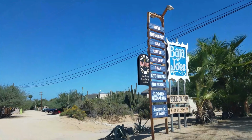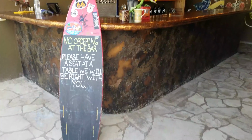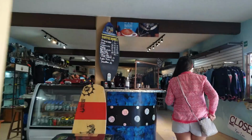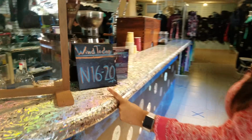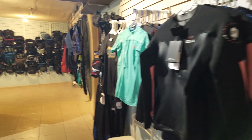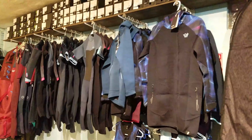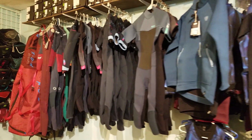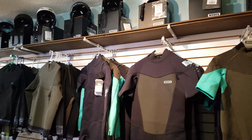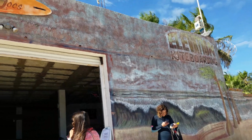Exploratorium. The last time we visited Baja Joe's, I didn't show the inside of the store itself. I was so excited about getting my stuff. But this time I had an opportunity to do a little bit of shooting in there. It is a really well-stocked little store in La Ventana, and it is literally the only game in Baja when it comes to kiteboarding. There are no other stores in South Baja where you can get any kind of kiteboarding gear. You can get some used stuff from some places, but there's no place that really sells new gear. So Baja Joe's is unique in that respect, and it is a cute little store.